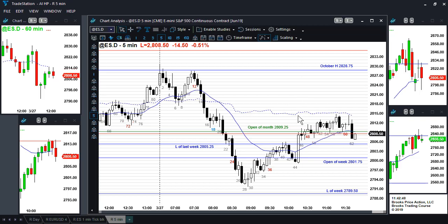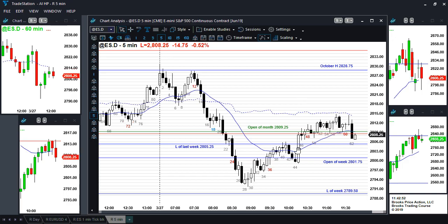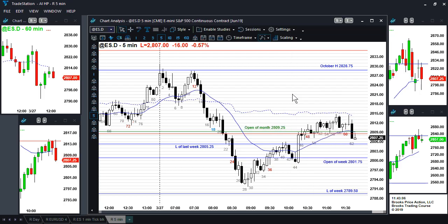16,000 contracts, not all that big. Big bull bar here. 18,000 contracts, not all that big. So big bars, but not a lot of interest. The interest is around this green line, open of the month. Will March have a bull body or a bear body when the month closes on Friday?